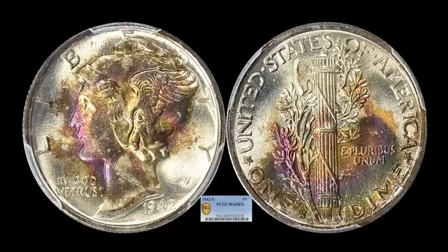But check out the numerical grade that PCGS assigned on this one. Mid-State 68 with full bands. This thing is super hammered, and with the toning, you have quite the match here. This coin sold tonight for a staggering $5,912.49.